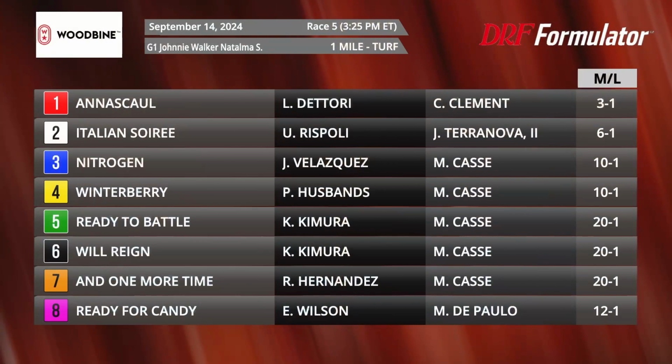Dan Illman, Mike Beer taking a look at race number 5 at Woodbine on Woodbine Mile Saturday. It's the Grade 1 Natalma for 2-year-old fillies going a one-turn mile. Let's take a look at this field. This looks like a really important prep race for the Breeders' Cup Juvenile Fillies Turf.